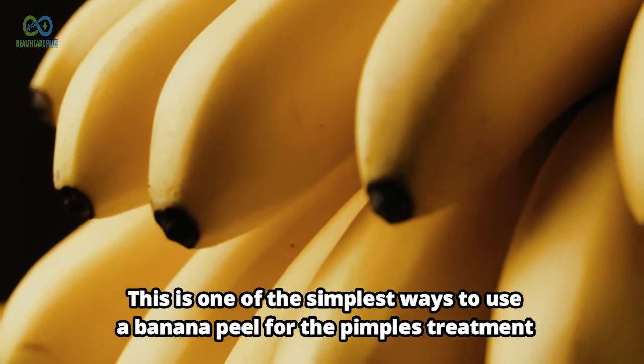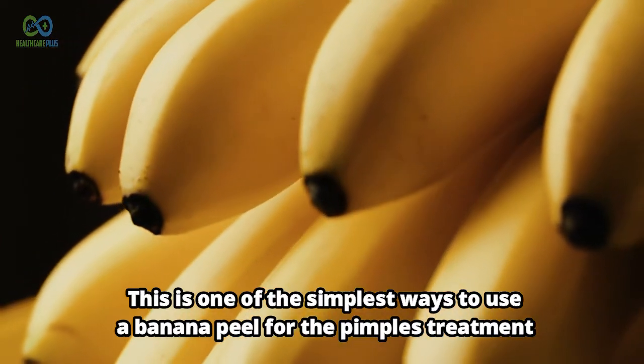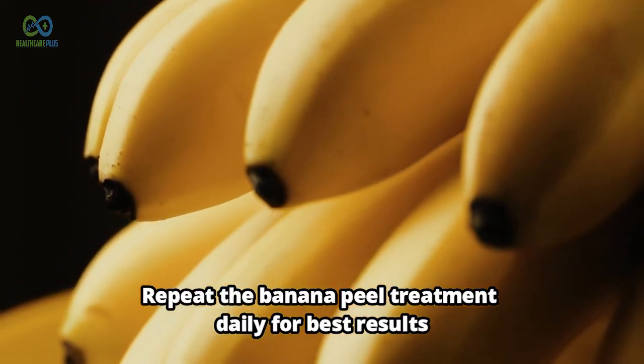This is one of the simplest ways to use a banana peel for pimples treatment. Repeat the banana peel treatment daily for best results.